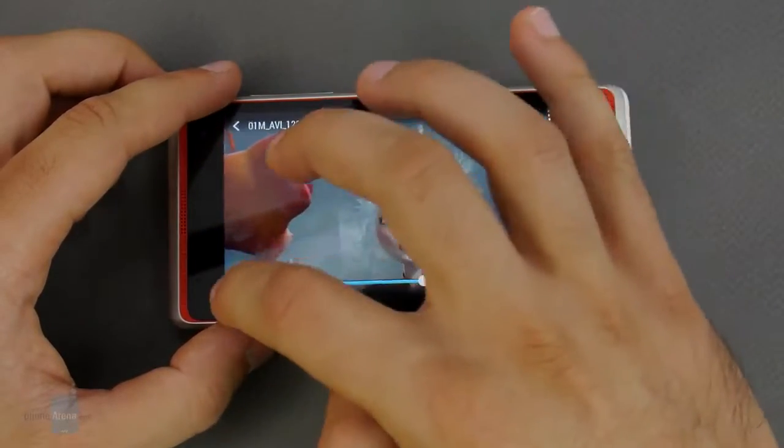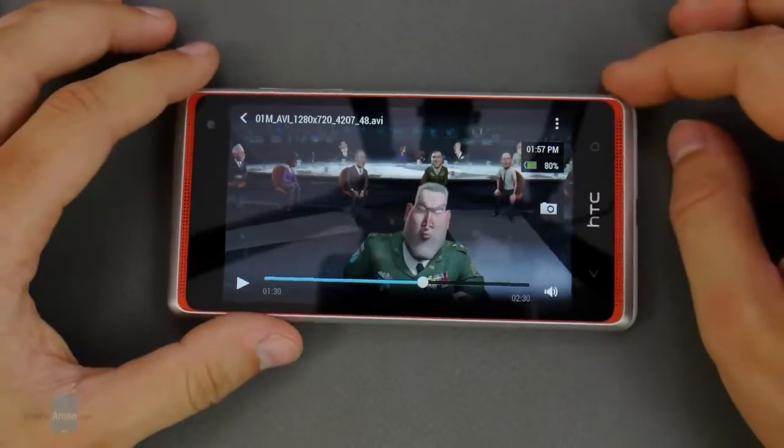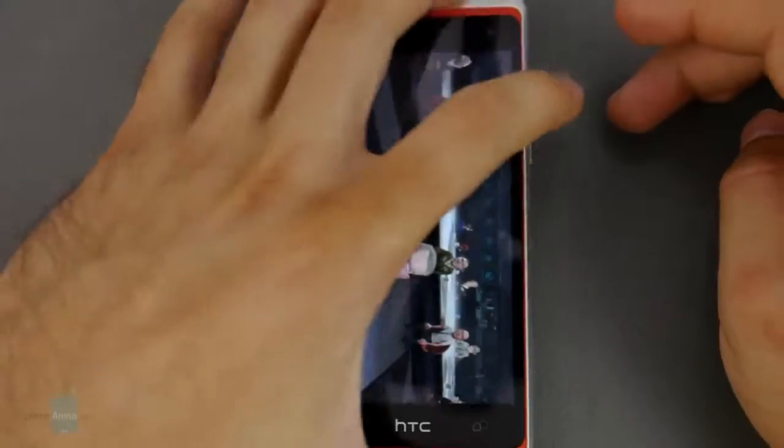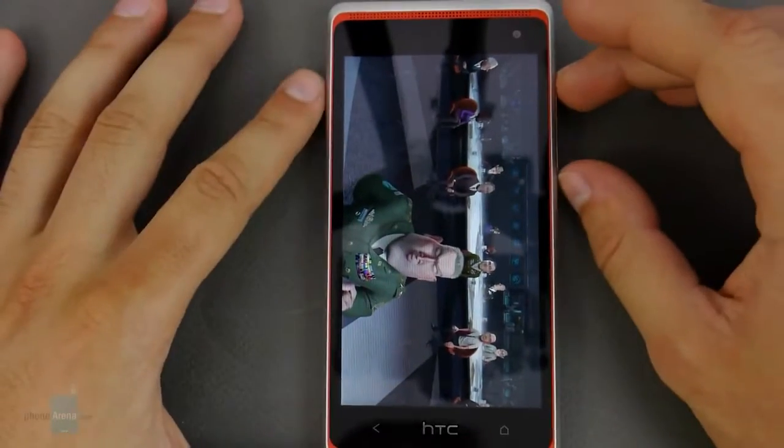Oh dear. Definitely hear that oomph in the sound, and since the speakers are on the front, even when your device is laying like that on its back, sound does not get muffled, which is one great plus.